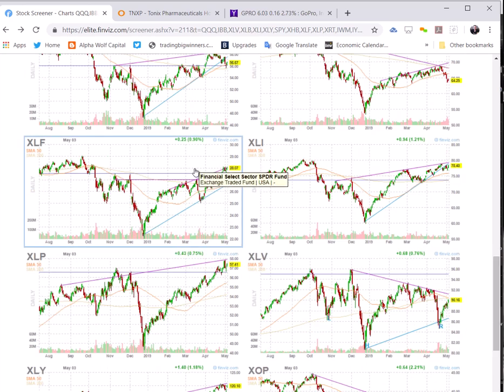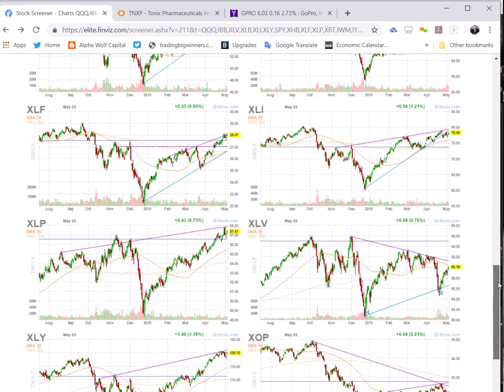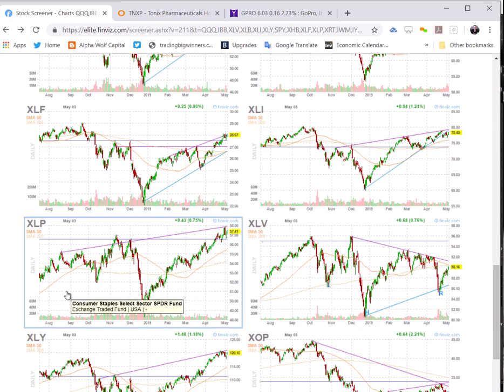Financials, continuing to hold up well with the Fed on pause. I think that's probably good for the financials. But there are several names within that space that have already made some pretty decent moves. Industrials holding up fairly well, consolidating. I mean, overall, look, we're not seeing any reason for some of these sectors to get out, right? Might just continue to see some consolidation in the industrial space.